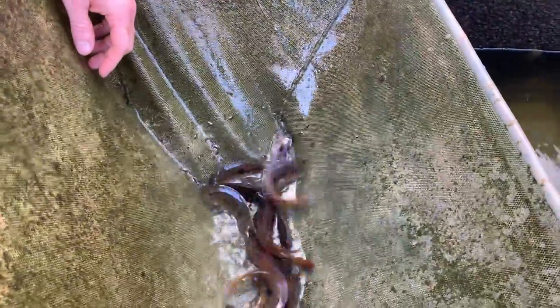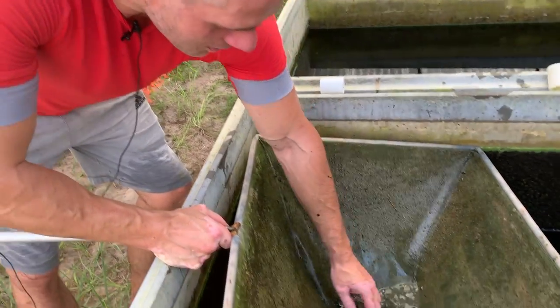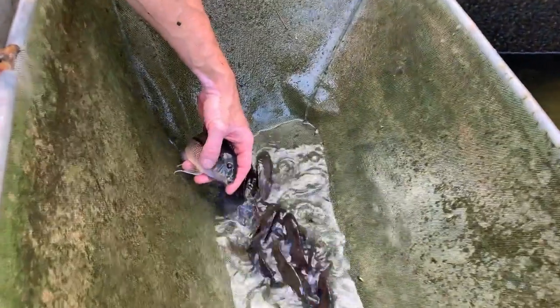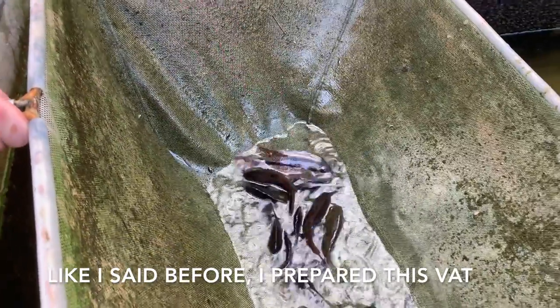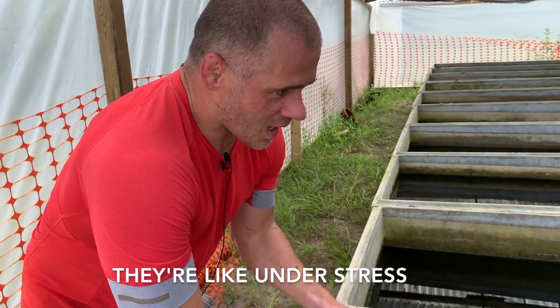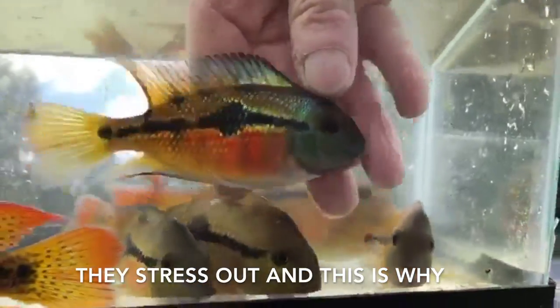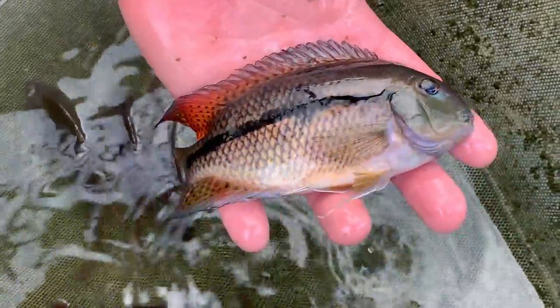Oh, there's lots of babies. Is that a batch of fry? Oh, whoa, they change. Wow, they change color. You see, they were so beautiful this morning. When they have breeding color, it's much more beautiful. But like I said before, I prepared this by draining the water and they're under stress. They stress out, and this is why they change color. Still very beautiful.